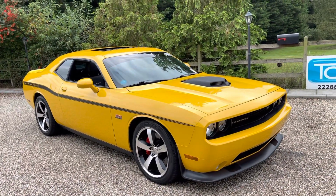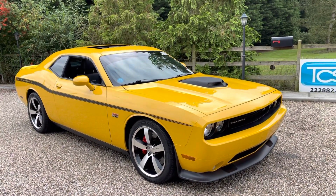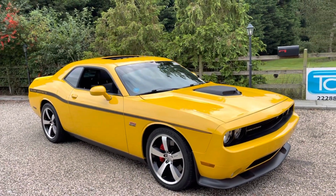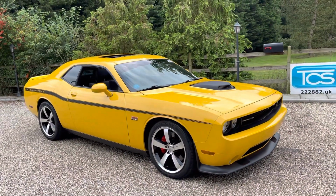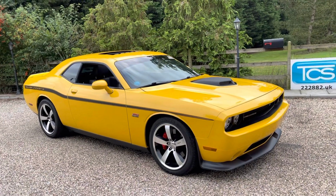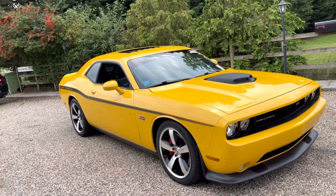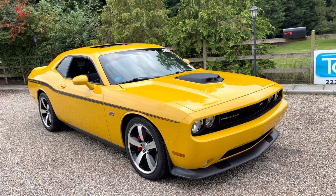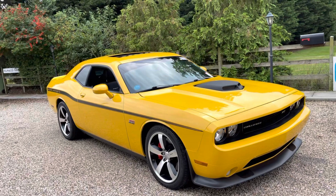The colour is Stinger yellow with black leather and suede interior with yellow stripes. Genuine 9,000 original miles. These do 0 to 60 in just over 4 seconds and a quarter mile in just over 12 seconds. Roughly 1,000 produced. It's a high spec edition and highlighted the original 69 Challenger show car, the original Los Angeles show car to originally bring out the Challenger model into the market.